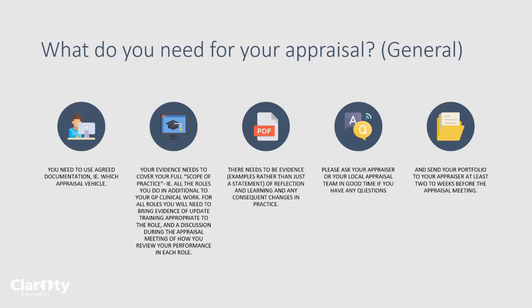Obviously, you may have questions, especially in your first appraisal. Probably the first place to go to is your local appraisal team. They can signpost you to any resources or any support that's available. Also your appraiser, once you have a relationship with them, is quite a good go-to resource as well. And in way of the process, once you have your appraisal date and that's set, it's generally best practice across England to get your appraisal to your appraiser 2 weeks before the appraisal meeting so they can prep against it.